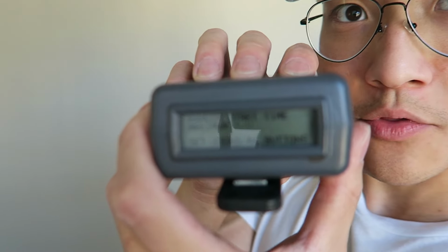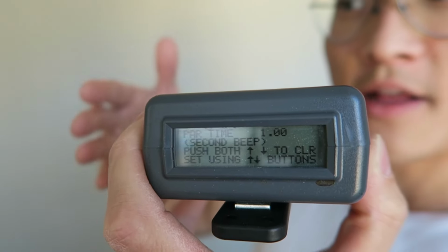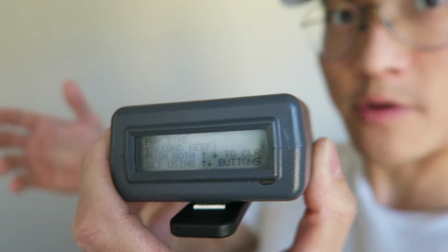That's my quote-unquote threat. And then I can set my par time. In this case, I set it at 1 second. So that means that the time from that first beep to the second beep is going to be 1 second.